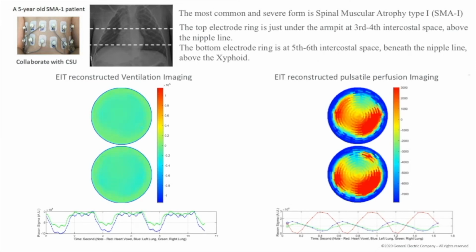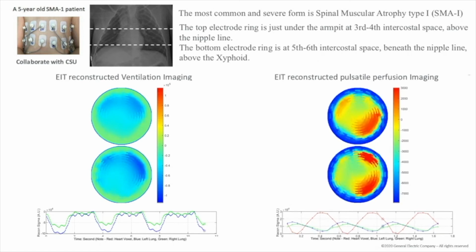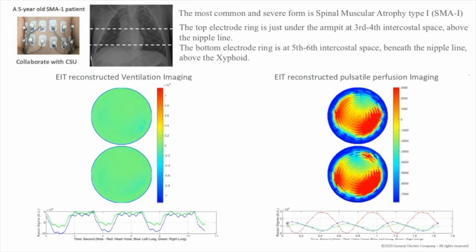32 electrodes were placed on the chest with a two-ring configuration. Each electrode ring contains 16 electrodes with equal spacing arranged around the chest. The top electrode ring is just under the armpit at the 3rd and 4th intercostal space above the nipple line. The bottom electrode ring is at the 5th or 6th intercostal space beneath the nipple line above the xiphoid.